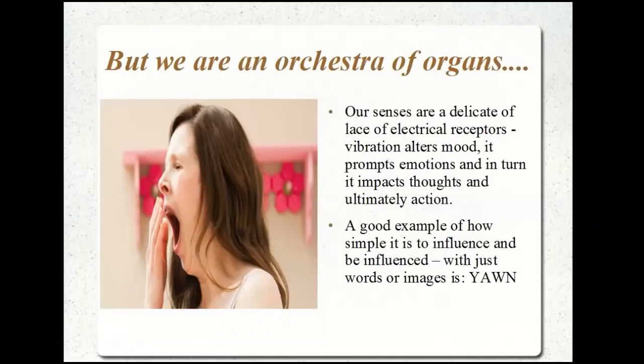But we are an orchestra of organs. Our senses are a delicate lace of electrical receptors, and vibration alters mood, it prompts emotions, and in turn it impacts thoughts and ultimately action. And a good example of how simple it is to influence and be influenced with just words or images is Yod.